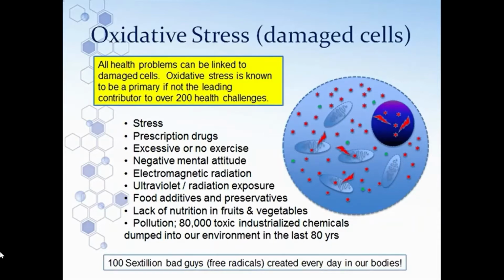An article I read recently said that we're exposed to more pollutants in 15 minutes than our great-great-grandfathers were in their entire lifetimes. In just 15 minutes. The air that we breathe, the water we drink, the food that we eat, major pollutants.